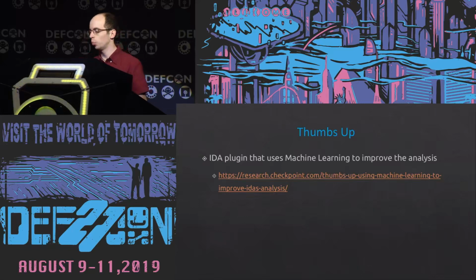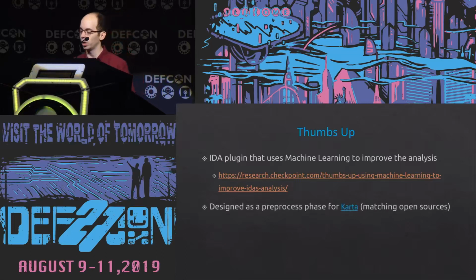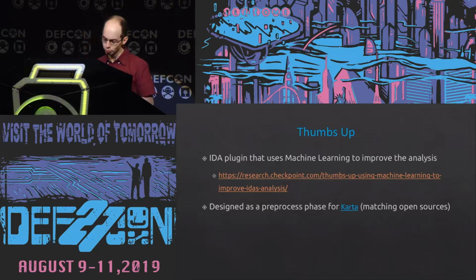Thumbs Up was designed to improve the analysis, focused on ARM assembly, to distinguish correctly between thumb and ARM code sections. And it was used as part of a preprocess phase for an additional IDA plugin called Carta, which matches open sources that are statically inserted into the firmware. In our case, we couldn't find any such open sources because it seems that Canon implemented everything on their own, which is a good sign because we are going to find vulnerabilities if they re-implemented everything in their camera.